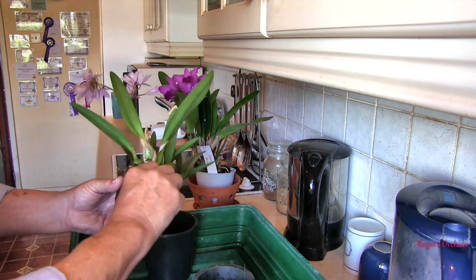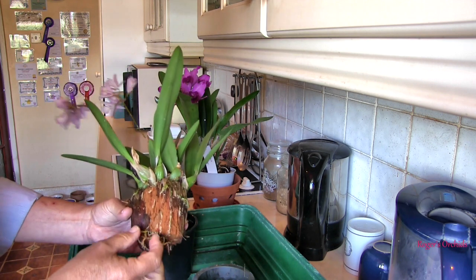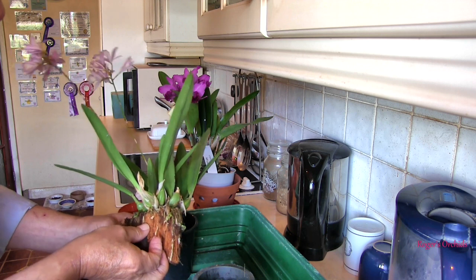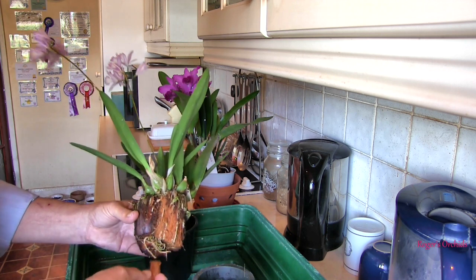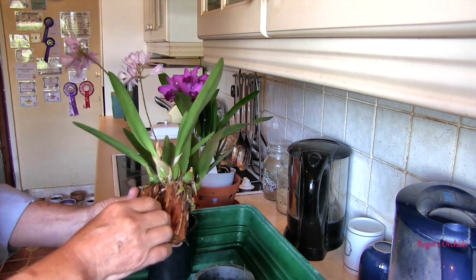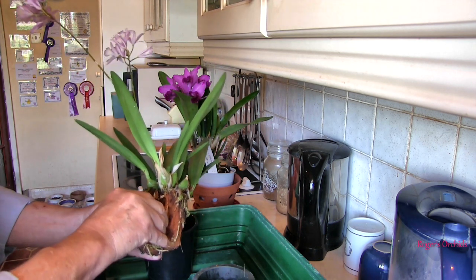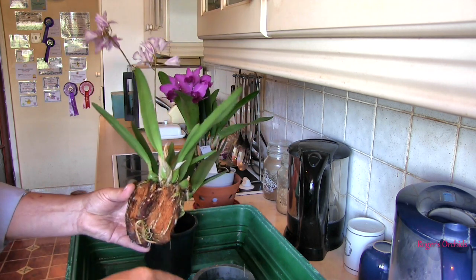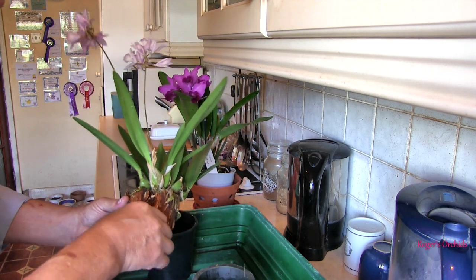But we do have some good roots down inside. And just by taking some of this off, hopefully they will be able to dry. Let's see if this big bit will crumble as well. Oh, this bit's a bit harder. This is a bit more sturdy. This may not break. But you can see what I'm doing.